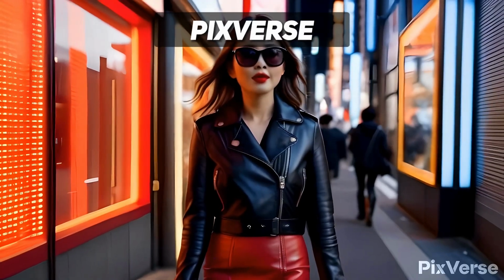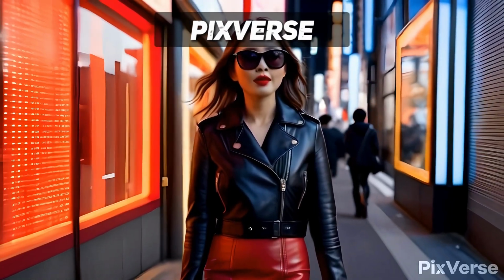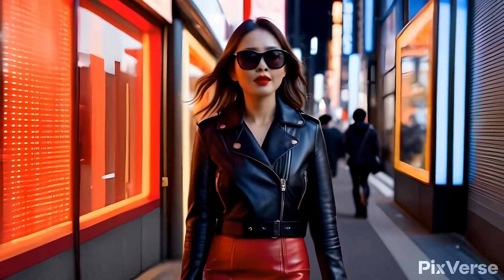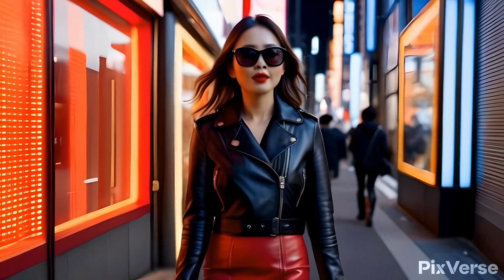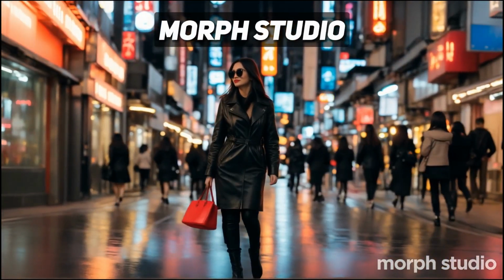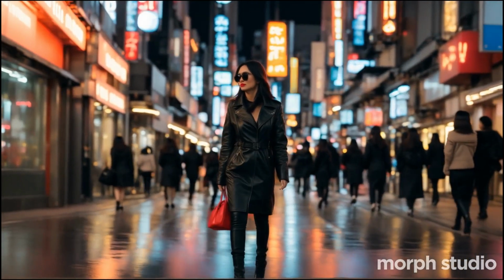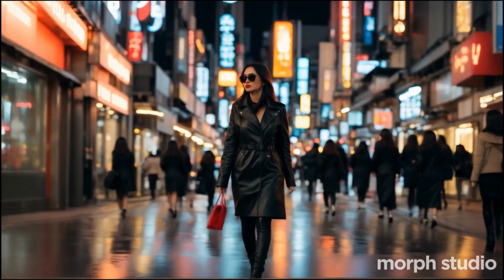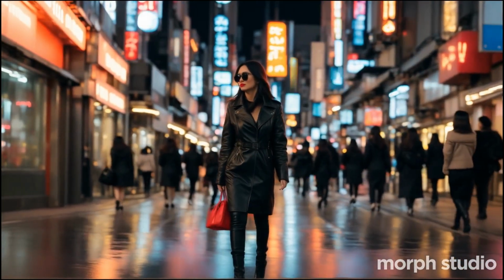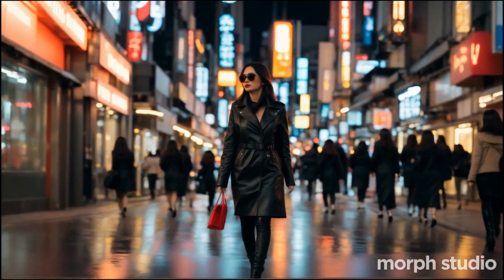PixVerse's result is decent. The woman closely matches the prompt except for the black boots and black purse. Her improved walking motion stands out, but the street lacks realistic reflections. How about Morph Studio? It nails the woman's appearance, but with a red purse instead of black. The dress lacks the black and red combo, yet her improved walking motion shines. The street is damp and boasts reflections.